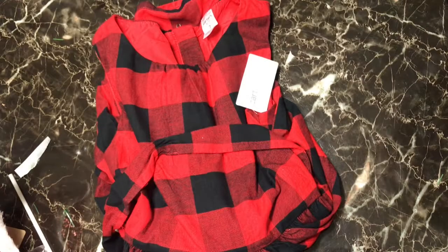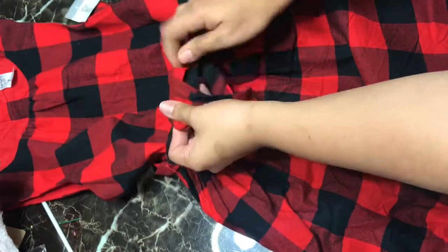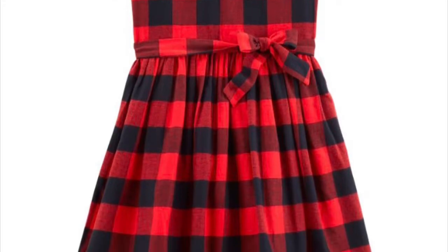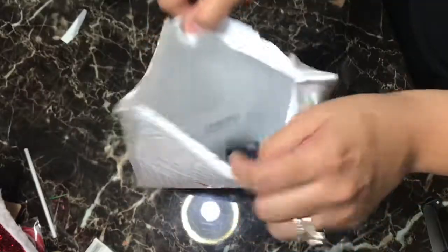And then this is the beautiful dress that I got for the older sister. Isn't it so cute, guys? You guys can't really see it on this camera, but I will show you guys what it looks like online. This just has a little bow in there. Okay, I have one more package from Macy's.